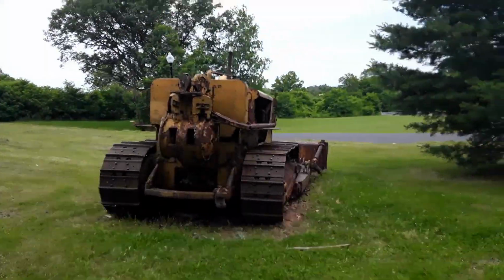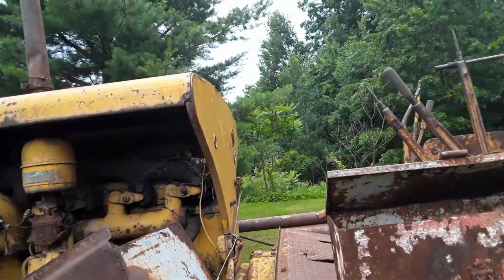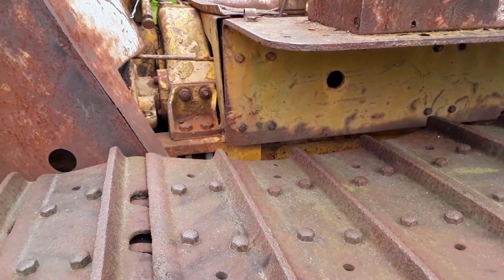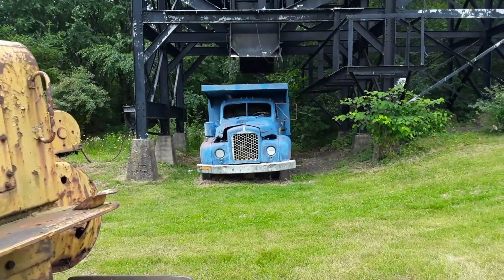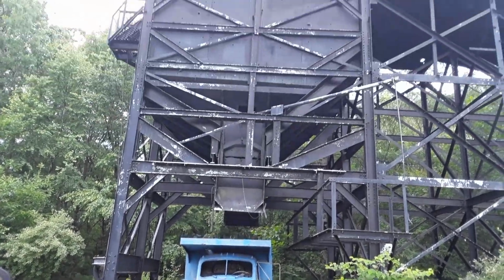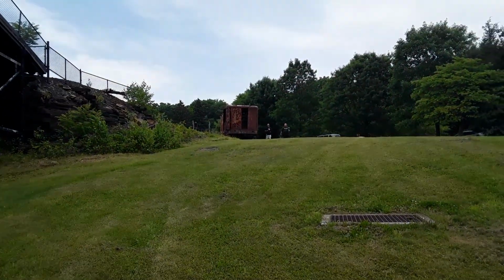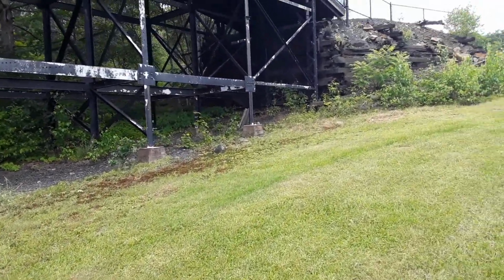And of course, as I mentioned, the bulldozer. Apparently this is a retired unit. Still intact. Wonder if it can be made running again. One would never know. The tracks are like above my waist. Just incredible. Here you can see the truck is actually underneath where the tipple would empty into it and load the dump truck. And there's RJ and JP. Incredible stuff.